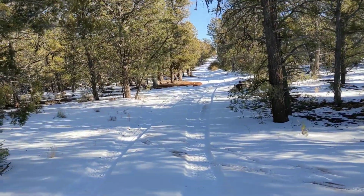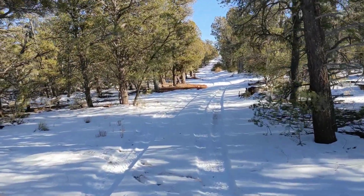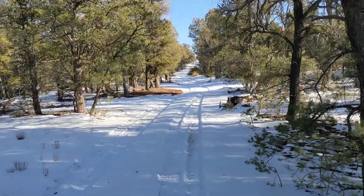So I'm gonna have my snack. Actually, I'm gonna go up there where it's a little sunny and a little dry spot, have some food, and then head back.